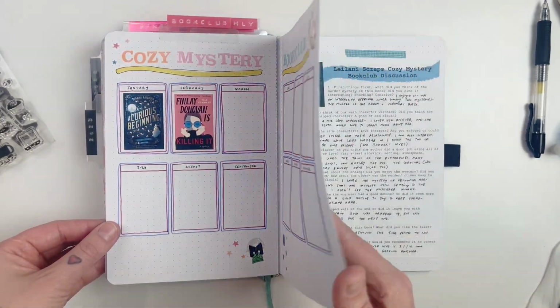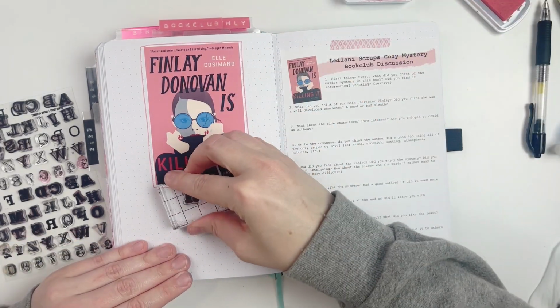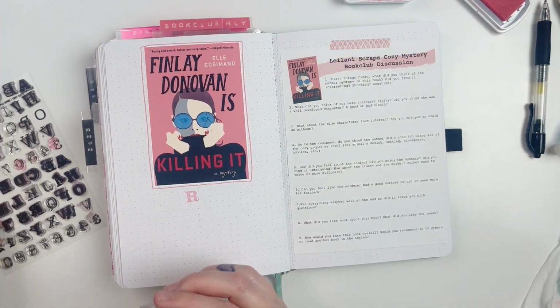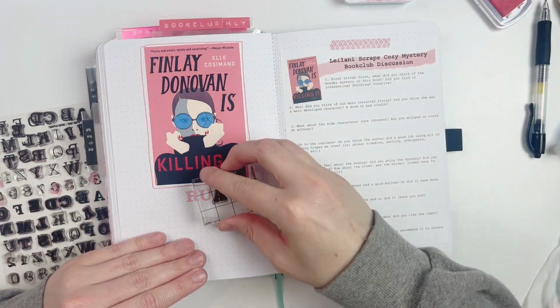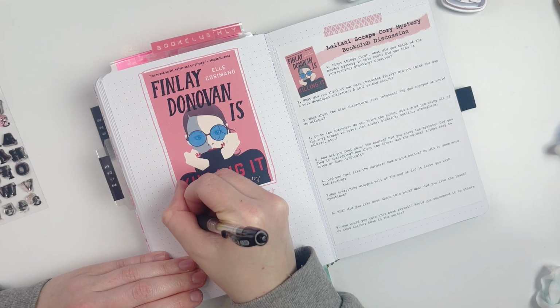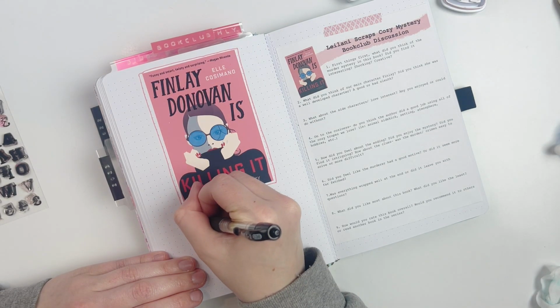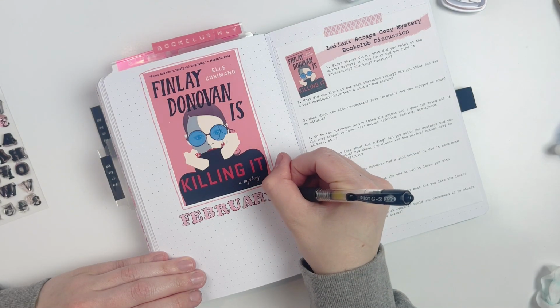but essentially I just made another little cozy mystery book club section where I can add the book on for every month. And then I documented the first book that we read for January, and then here we are documenting Finley for February. So I decided to print off my book at about a 3.5 by 4.5 or some size like that, popped it on at the top, and then I am stamping out the month underneath.